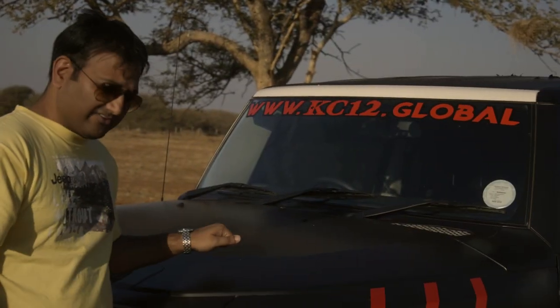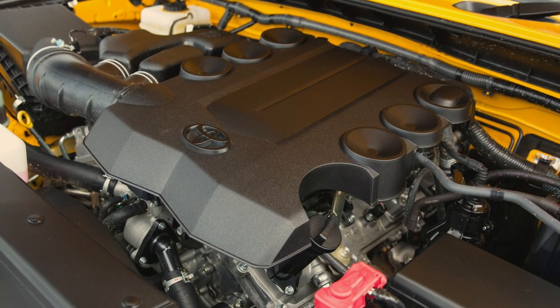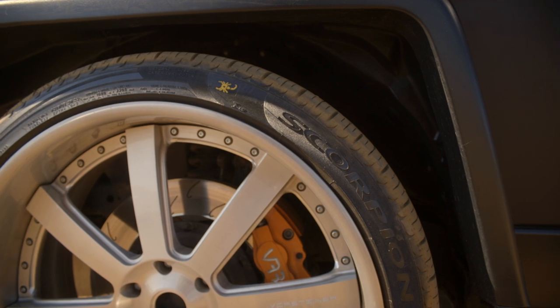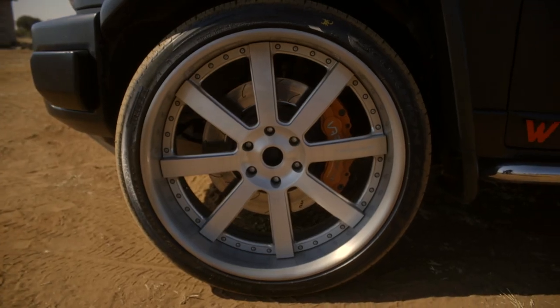Now, you must be wondering what's under the hood. Thankfully, I can tell you it's modern, okay? It's got this super powerful 4-liter V6 engine with VVTi technology that basically pushes out just under 200 kilowatts of power. And all that with 377 newton meters of torque. Gorgeous.